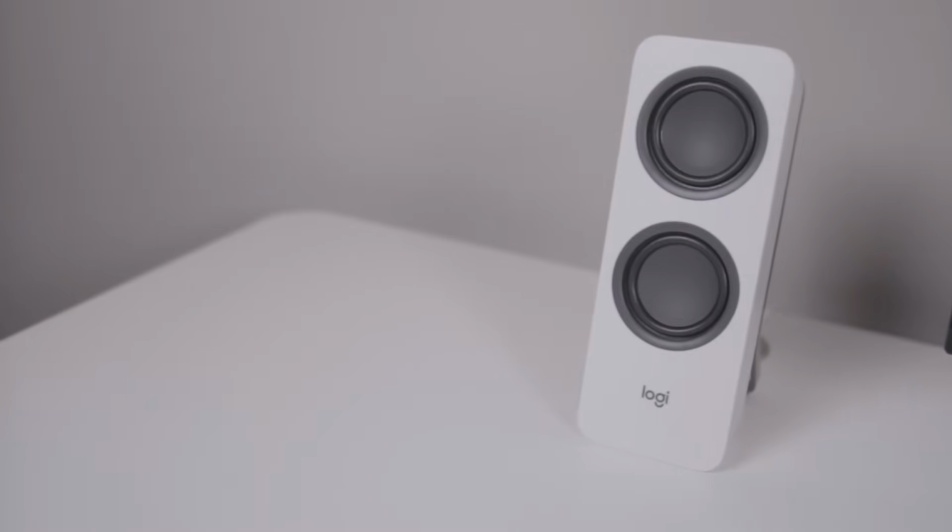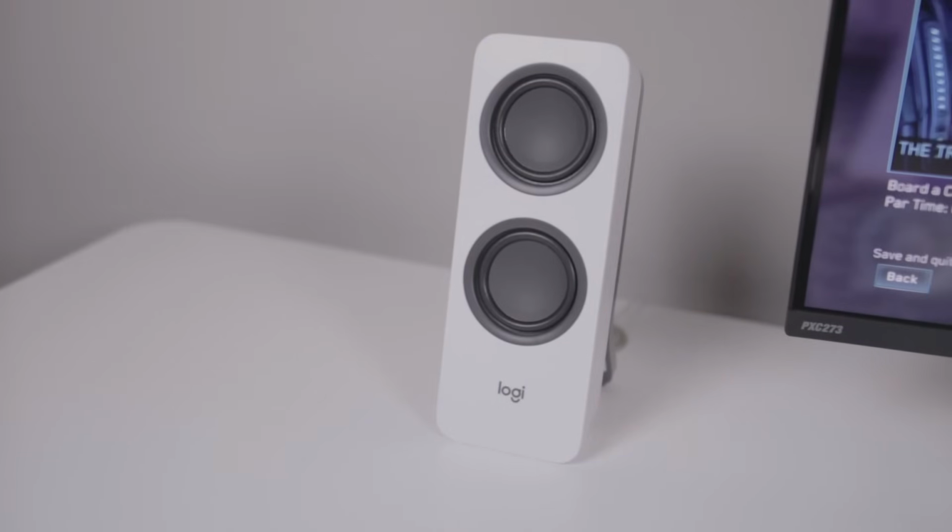And speaking of more audio, I decided to include speakers because, quite frankly, there's times we all don't want to put on a headset and we just want to hear sound coming from our setup, like if we're doing things around our room.